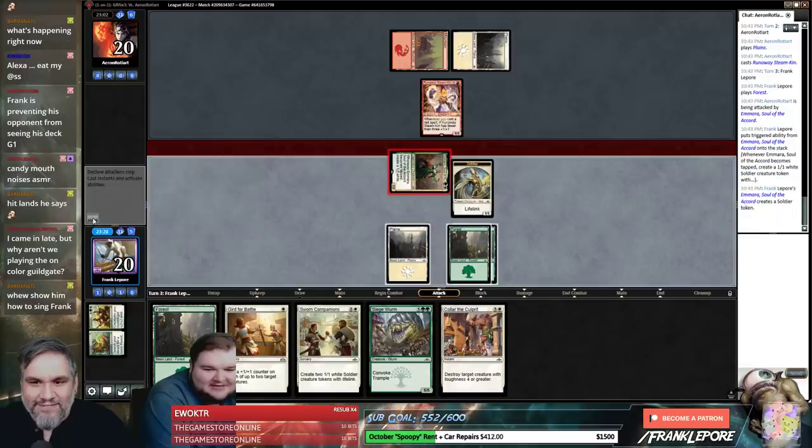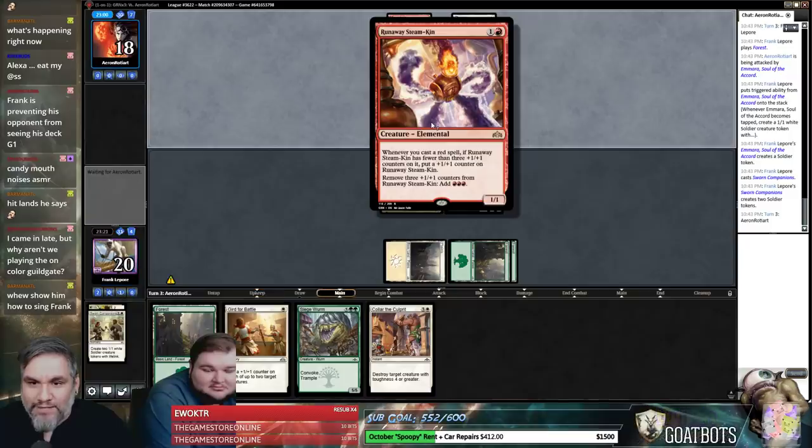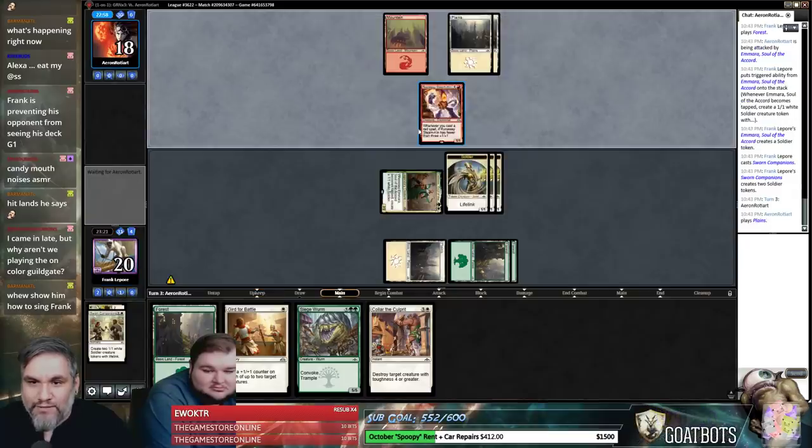Can we worm next turn after we companions? It's 1, 2, 3, 4, 5. Yes, and we can keep up Gerd for battle. How Gerdy? Whenever you cast a red spell, it gets +1/+1. Sure, I don't care about that.